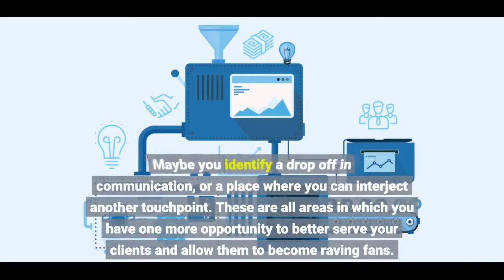Maybe you identify a drop-off in communication, or a place where you can interject another touch point. These are all areas in which you have one more opportunity to better serve your clients and allow them to become raving fans.